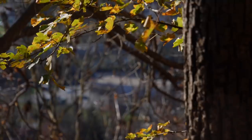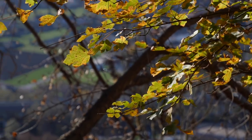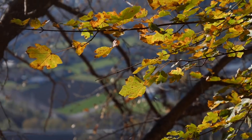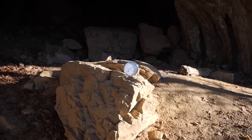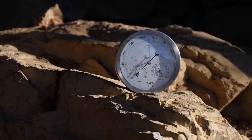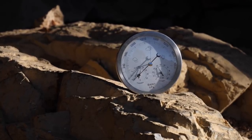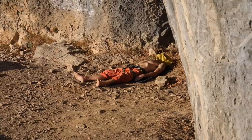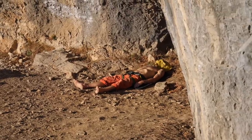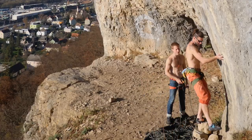Little extra voiceover here in this beautiful autumn setting. It was a nice day, I can tell you. Although the sun was kind of inconvenient when it comes to the climbing, the conditions were rather suboptimal with these over 20 degrees Celsius. It was quite dry still, but it was also convenient to get the last sun rays in before the winter sets in, so to say. And as you can see, Thorsten chilled here, collecting some vitamin D, the last vitamin D for a long time, maybe, who knows.